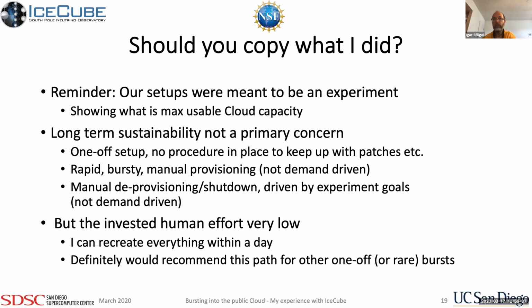It was definitely not on-demand driven, also because IceCube have pretty much infinite demand. So we could run there for weeks or months if somebody would pay for the cloud bill. So demand was never an issue. So keep that in mind. But it was definitely low human effort. I could recreate what I did in a day, maybe two, from scratch, and any day.